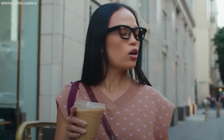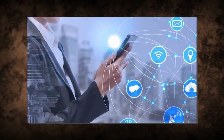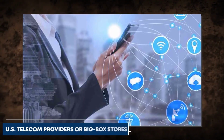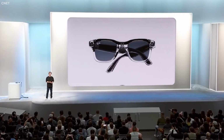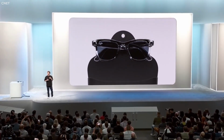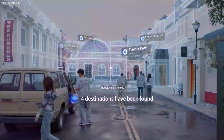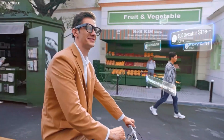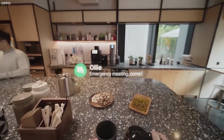Retailers across the country may feel the shift as well. If Japan's glasses gain traction, it could spark new partnerships with US telecom providers or big-box stores. Such deals often lead to attractive discounts and broad marketing campaigns. For small businesses, there is an opening to create special apps or services tailored to new AI glasses, further expanding the wearable tech ecosystem nationwide.